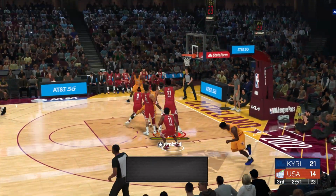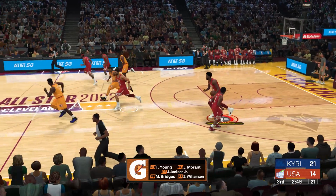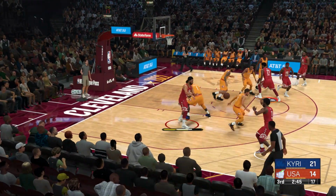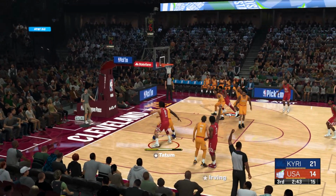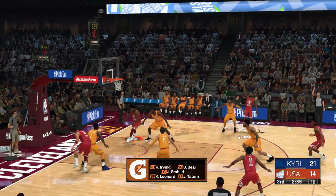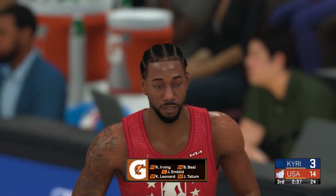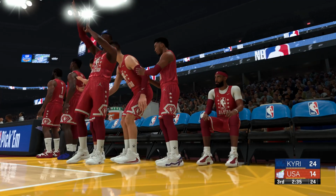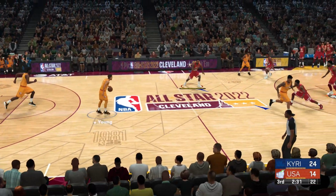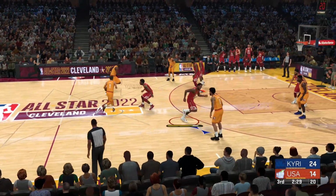Jackson is out there with Zion Williamson. Then there's Ja Morant. Then it's Trae Young. And it's Bridges in at the 3 slot. And for the East All-Stars, we've got Tatum. Bradley Beal is out there with Kyrie Irving. Then there's Embiid. And it's Leonard in at the small forward position. And, you know, the improvement we've seen over the years from Leonard has been incredible, especially his three-point shooting.